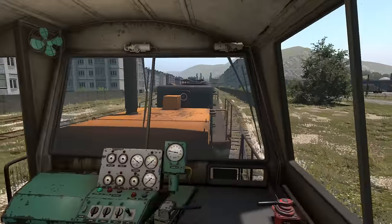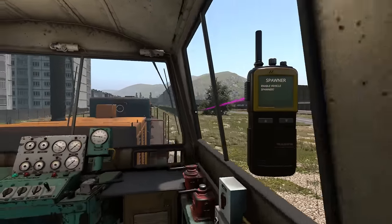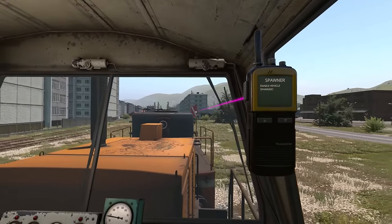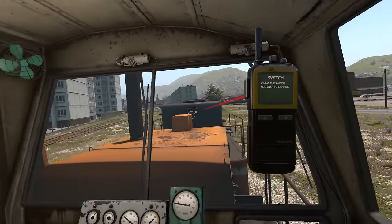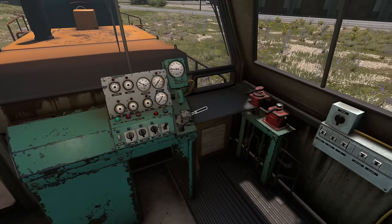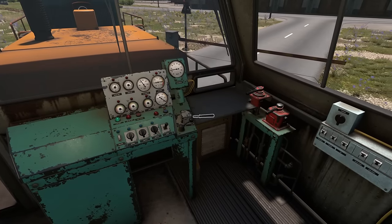I can't find the bleed valves on this, so I'm recharging all this crap. I have a really long-nosed train right now. Where's the bleeder? This feels like an American muscle car, honestly. Dude, it's so good. You just put it in 8, and it just goes.